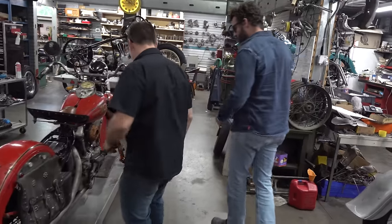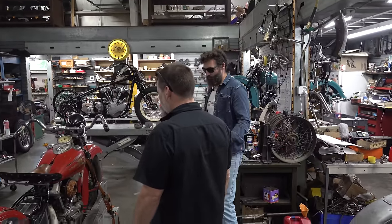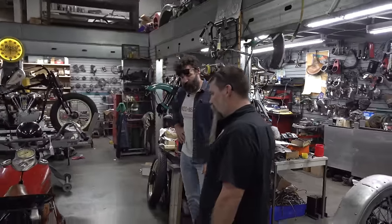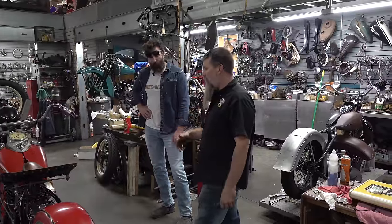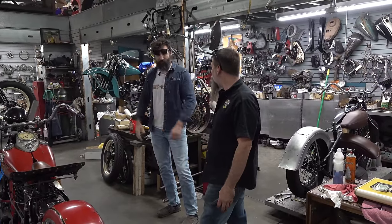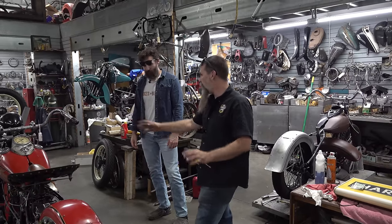Is that because it was tuned improperly at the wrong time, or because it's sat? How could that have changed by sitting? It wouldn't have changed by sitting. There's a range of acceptability. Your range of acceptability is a little more narrow. We like to ride them. I want to ride it like it was made to be ridden. This is a performance machine.